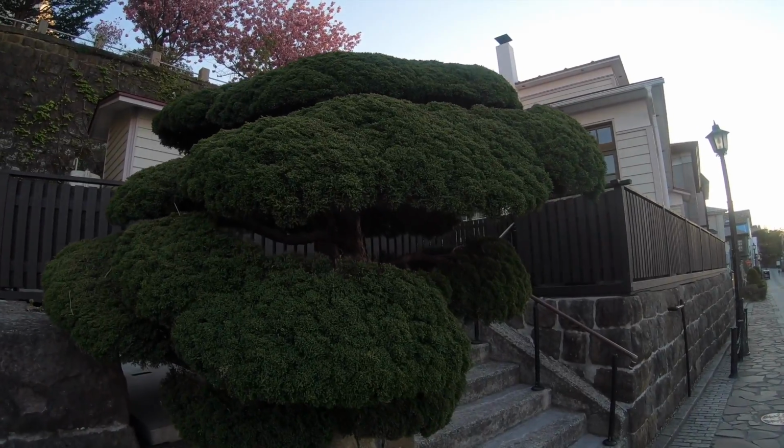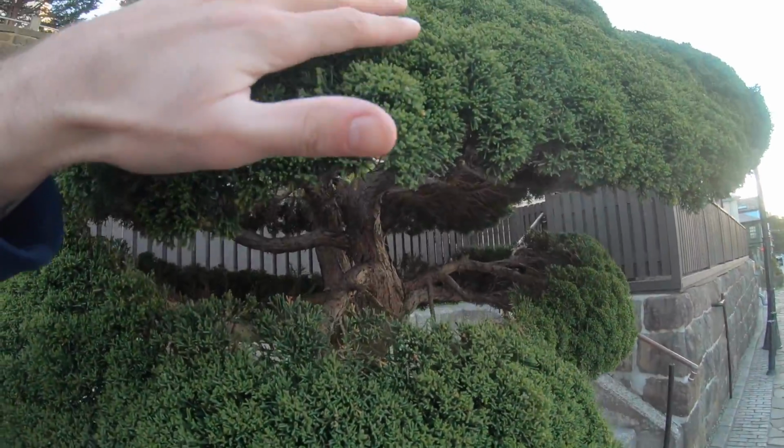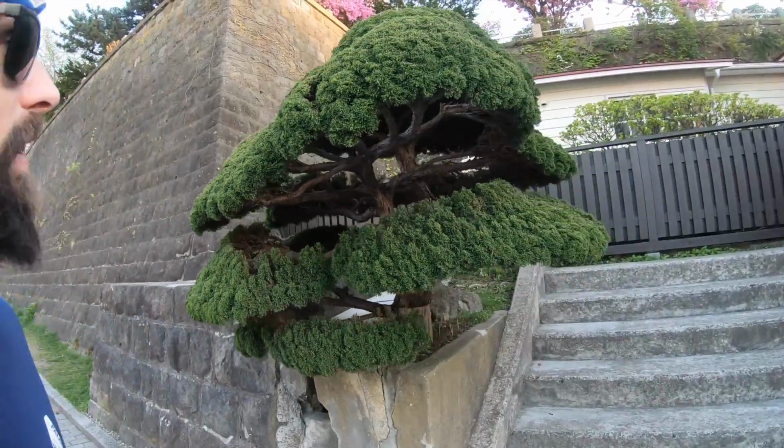So when you're in Hakodate, you've got to come to this place. This shrine's called the Yama no Dai Shrine. So Google that, because this place is wicked and there's no tourists. The most Japanese looking tree I've ever seen. This thing has been pruned to an inch. It literally looks like a giant broccoli.